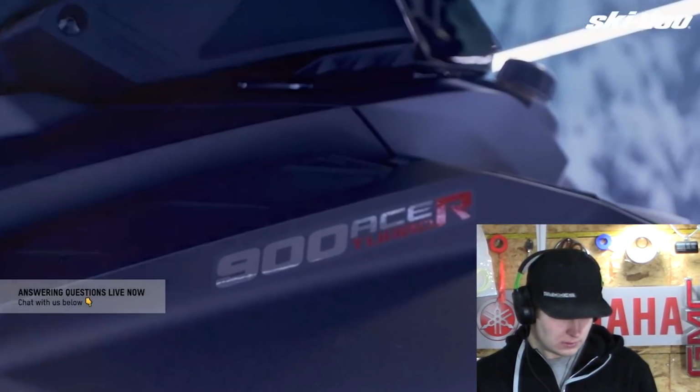Meet the new 900 Ace Turbo R, now delivering 180 horsepower. This is the most powerful Rotax snowmobile engine ever put into production.